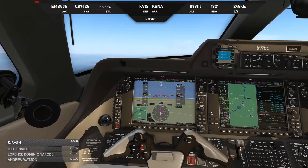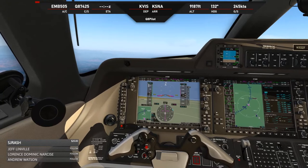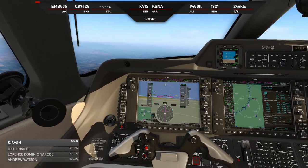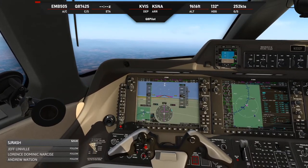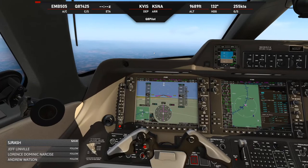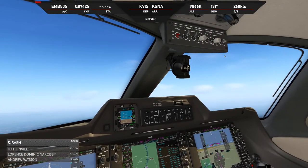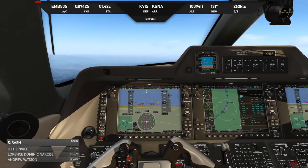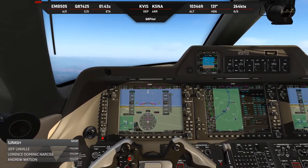We should adjust the vertical speed to reach about 220. That's what we want. We want 220. There we go. All right, we're approaching 10,000 feet, so we're going to kill the landing light. And everything else is cool. All right, how about we take a look at some external views?